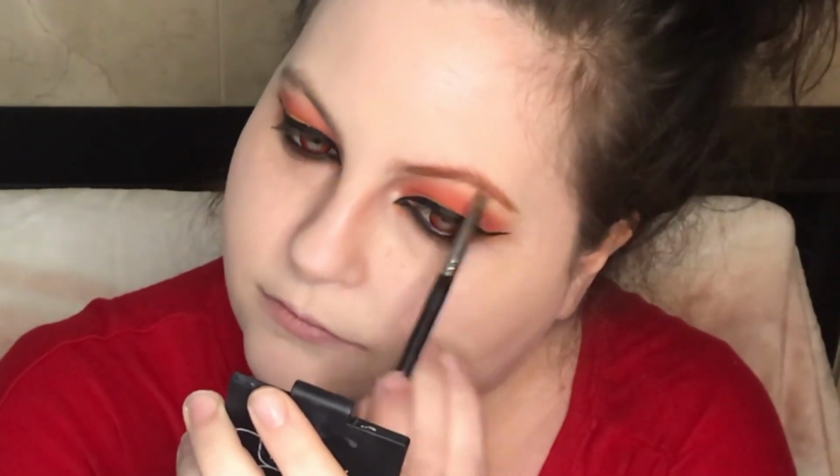Now the fun part, we're gonna do eyelashes. I love this part. I love doing eyelashes. So before I put on the falsies, I'm going to go in with mascara. So first I am going to curl my lashes, and then I'm going to be using the CoverGirl Lash Blast Volume Mascara.